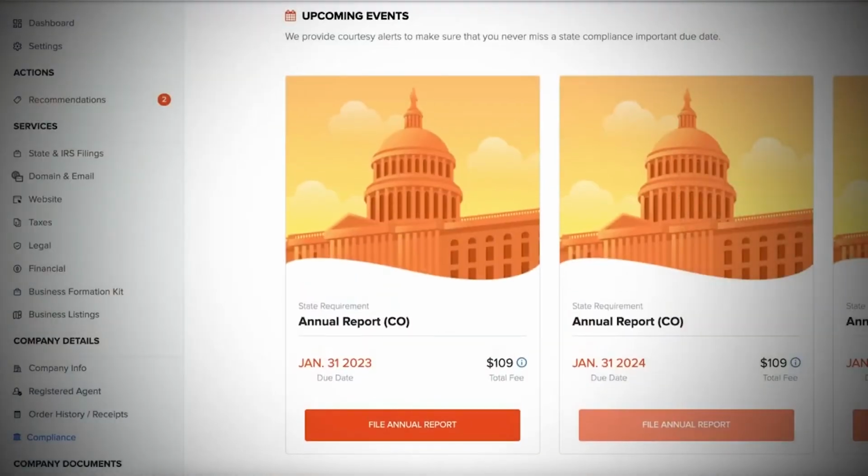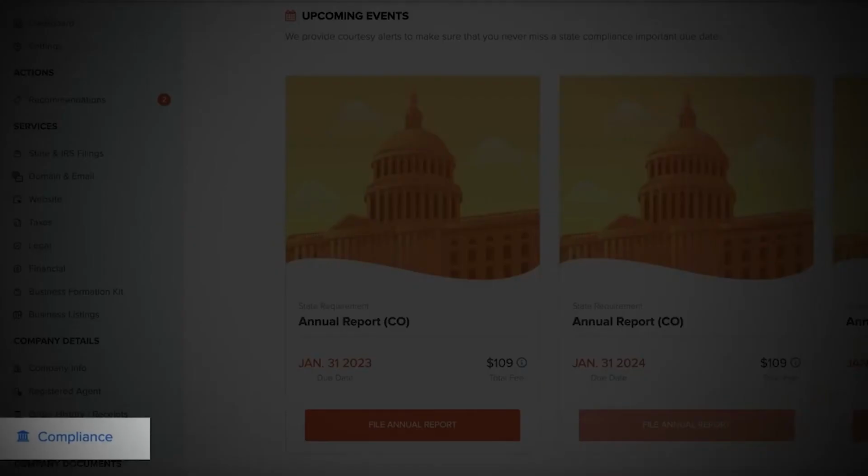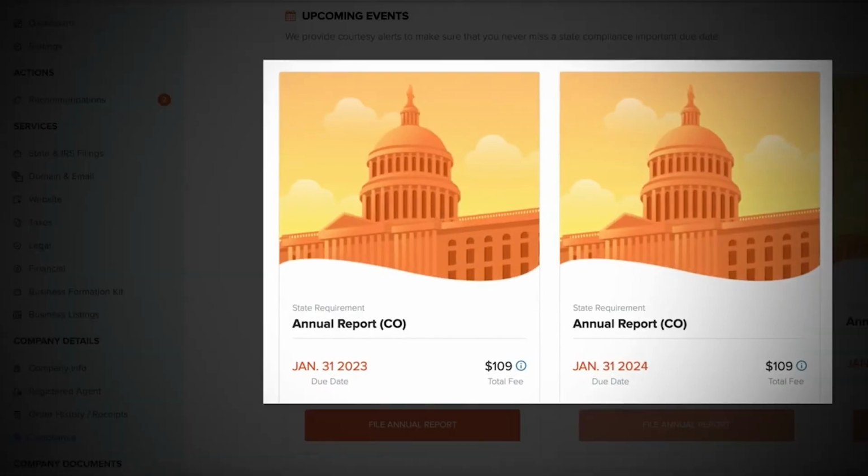So InkFile takes these things into consideration, where the state site just sets up your LLC. The nice thing with InkFile is that your dashboard helps you not only set up your LLC, but maintain it and keep it compliant with annual reports or forms that need to be filed as well.